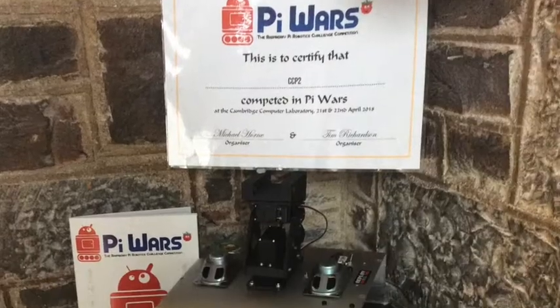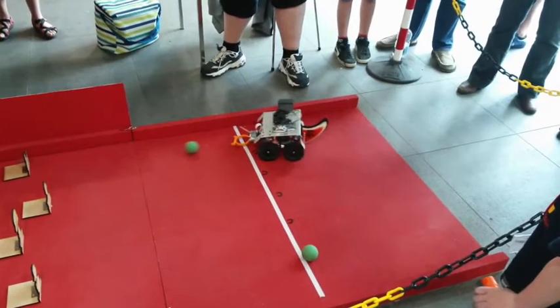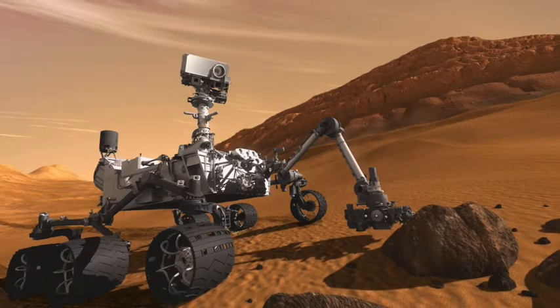In 2018, our primary school entered a team into Pi Wars. The project proved to be hugely inspirational for the children and has led to several more STEM-based activities in school. In 2019, we embarked on a Mars Explorer themed project, another robotics-based activity.